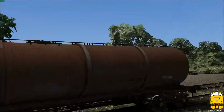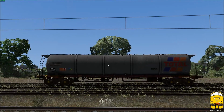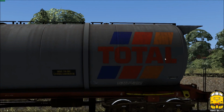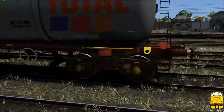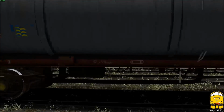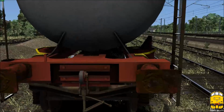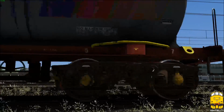That's nice, that. And next and finally, we have our total livery, which I think is quite smart actually. It's got the tip-up rail on this side, but we have total on the other side. Then on the other side, it's flipped and reversed around. It's not as dirty this side, the coupler hook on this one. Nice detailing overall, fantastic work.